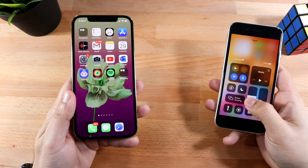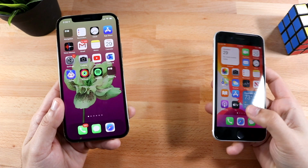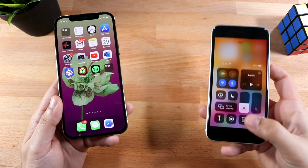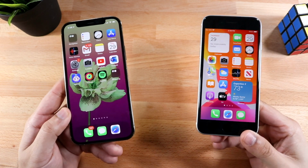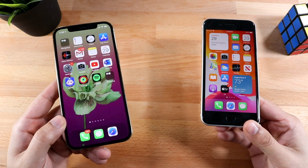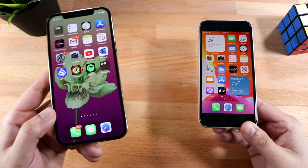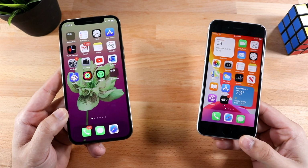Everyone, time to do another comparison, this time between two new iPhones, I guess. The iPhone 12 Pro is the latest iPhone, but the iPhone SE2 also just came out. This is actually the cheapest iPhone you can pick up from Apple right now versus one of the more expensive iPhones. The most expensive iPhone you could pick up right now, but eventually the 12 Pro Max will be a little bit more expensive. So let's go ahead and see how both of these things compare.